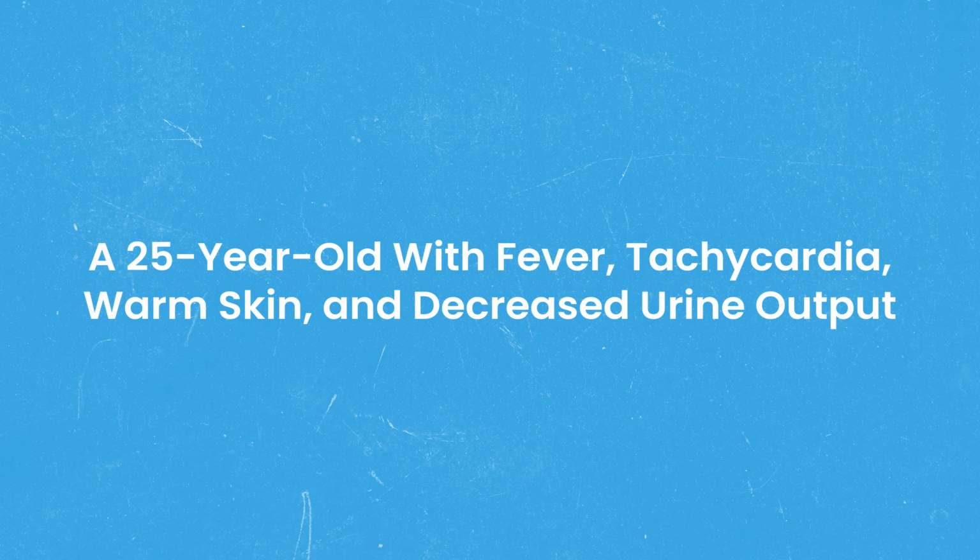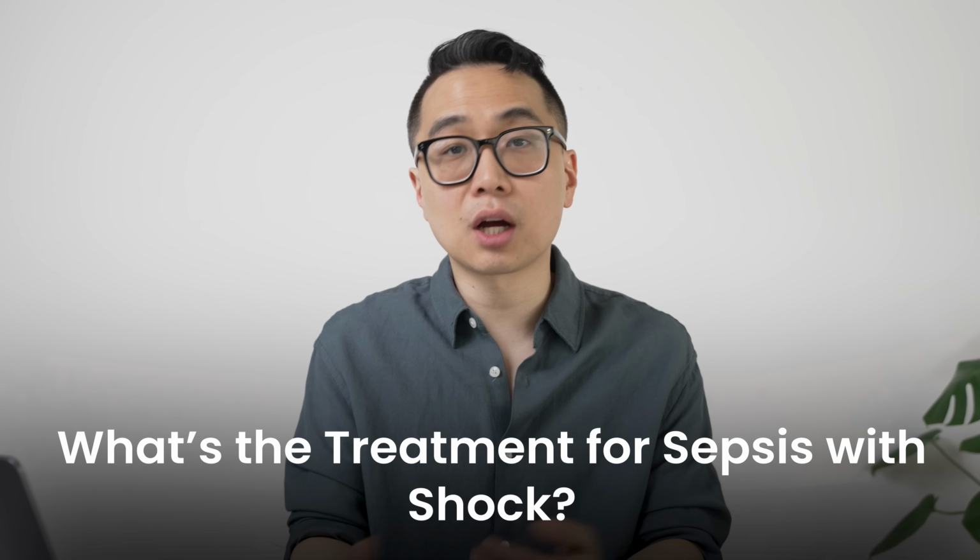Let's go through one more example so that you can really hone this score boosting technique. Let's say that you had a 25-year-old with a fever of 102 Fahrenheit. They were also tachycardic, they had warm skin, and they had decrease in urine output. Instead of just repeating all those details for my standalone question, let's simplify this by just saying, what's the treatment for sepsis with shock? In this case, it's going to be more clear that I'm going to need more invasive management.